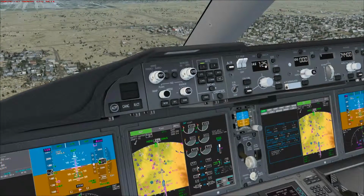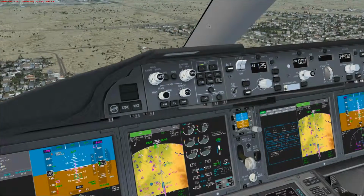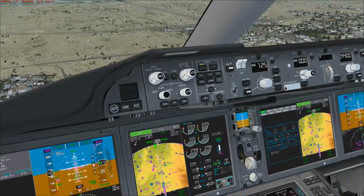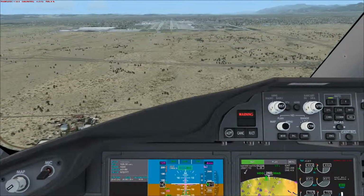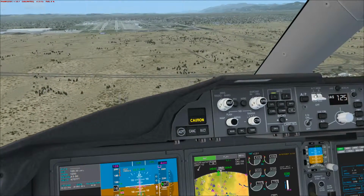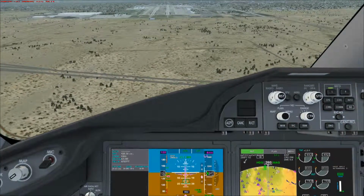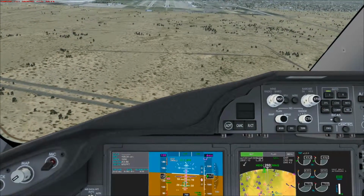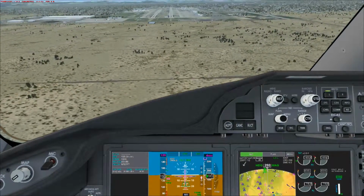Flaps 15. And let's just go ahead and put in all the flaps. Now I'm going to manually land her from here. And I'll take off the auto throttle as well. There's a plane on the runway. Please get out of my way.